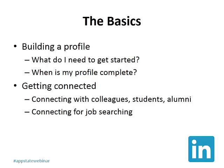I tell them to just take it in baby steps and do a short bio. If they don't know how to write a bio, LinkedIn offers some suggestions on how to do one. Of course, you can also Google how to write a bio on LinkedIn. So that's a starting place. Start with your bio. And then a lot of times people say, well, when am I done?